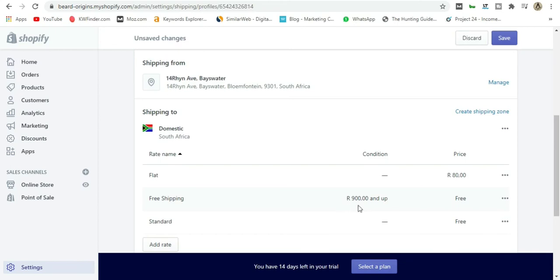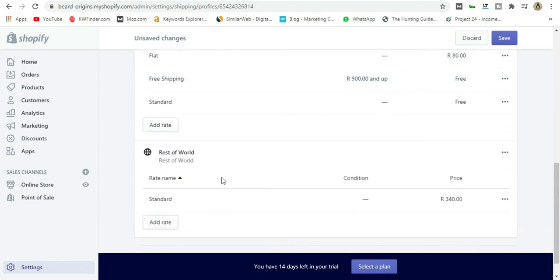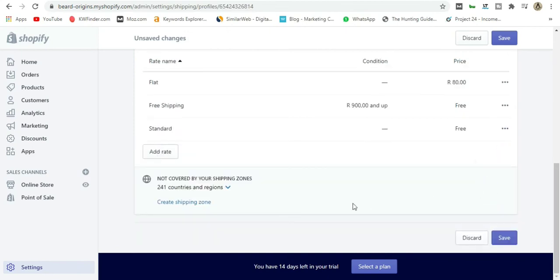How a visitor will be able to get this free shipping on the site. So then we have this rest of the world shipping. We're not going to ship to the rest of the world, but if you can and your products are allowed to ship to the rest of the world, you're more than welcome to run through these. I'm just going to go ahead and delete this.